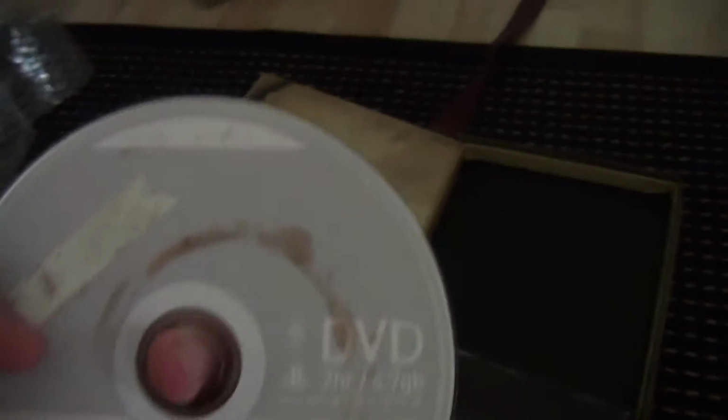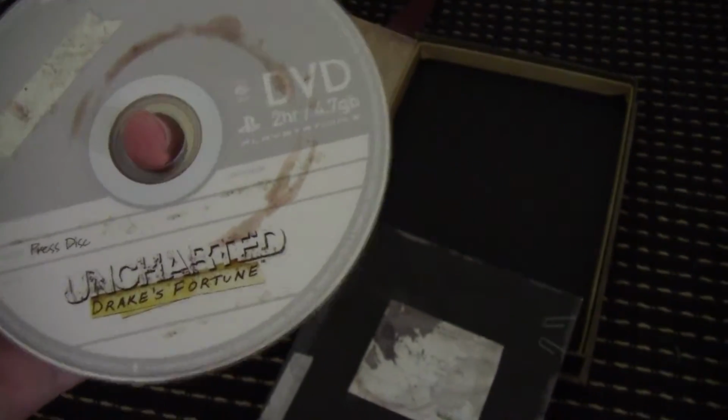So, what we have in here is, first of all, a game disc. Oh yes, Uncharted, of course. This is a special edition. No, these are not real coffee marks, they're just printed there. But really, as you can see, it's a Blu-ray disc. This might have either the game or some extra material, we'll see. If I'm able, I'll make a different video about them.